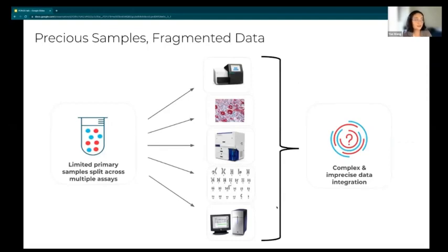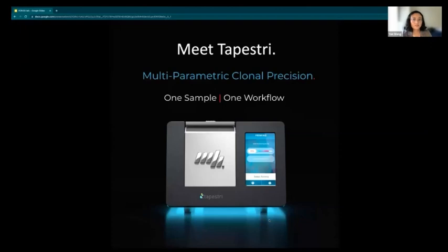In a clinical application with very limited primary material, you often have to split one sample across multiple platforms. These data can sometimes be very hard to integrate and would require a high amount of starting material, which is usually hard to get in a clinical setting. So this is where Tapestry comes in, with a novel multi-parametric assay within a single workflow that both conserves the sample and consolidates multi-omics assays into an integrated single-cell resolution dataset, with very easy-to-use analysis software.